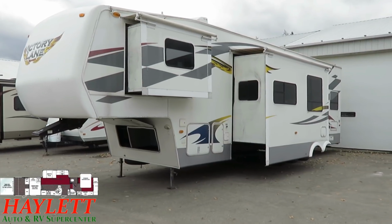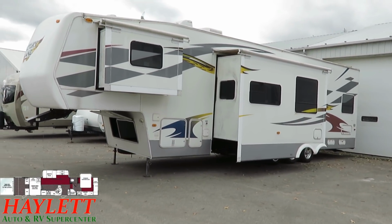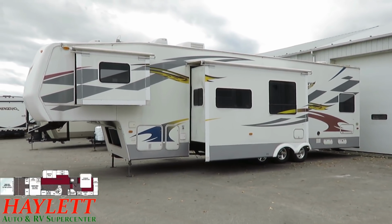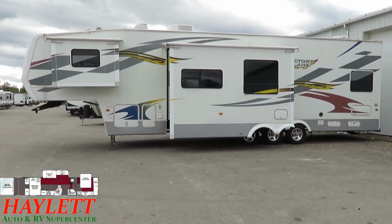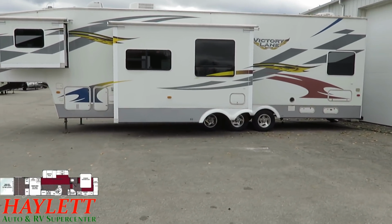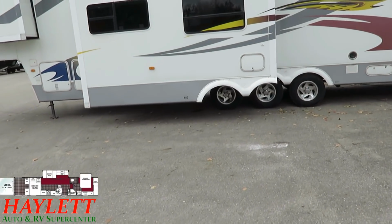This is generator ready up front, and it does have an enclosed sort of belly shield. As well, if you look up top there, you can see that MaxxAir vent cover above the bathroom vent and the bedroom vents actually. They put a couple of those on here so that you can always get some good rainy day airflow.